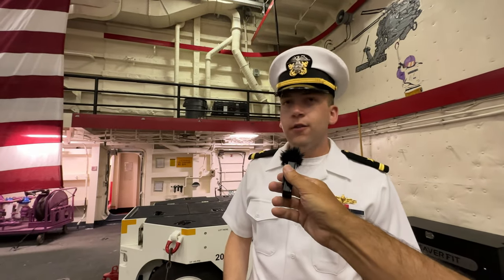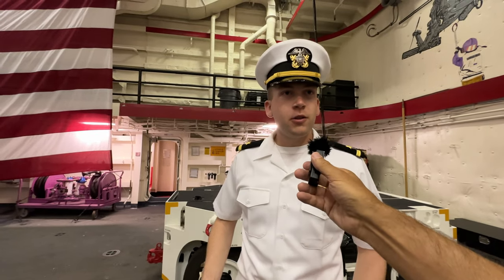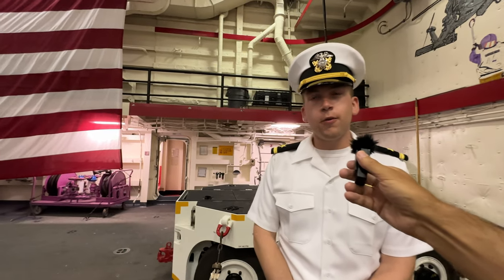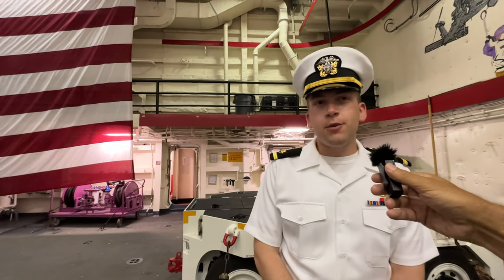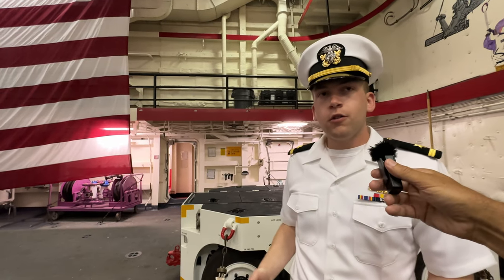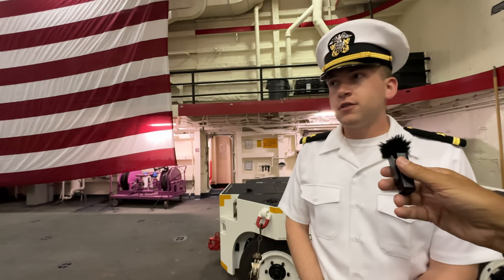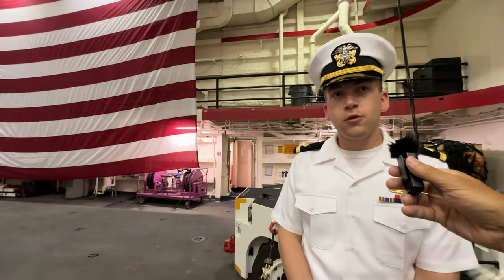Right now we're standing inside of our hangar bay. Being an LPD, one of the major things that we have the ability to do is to land Marine aircraft as well as take them through our well deck. One of the neat things we can do is we actually do it simultaneously. Inside the hangar bay here, we can have up to two Ospreys as well as various other Marine Corps aircraft. Our flight deck is actually capable of landing any helicopter or tilt rotor in the Marine Corps.